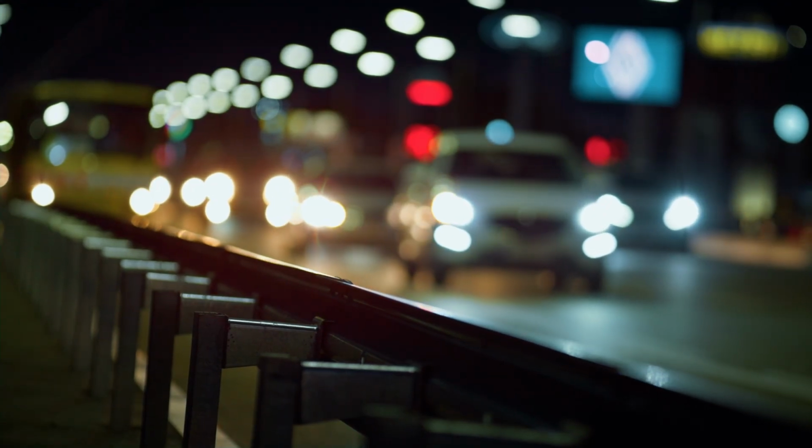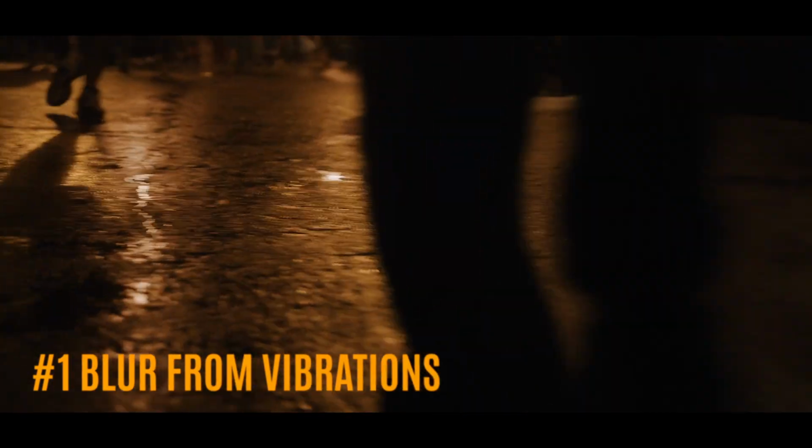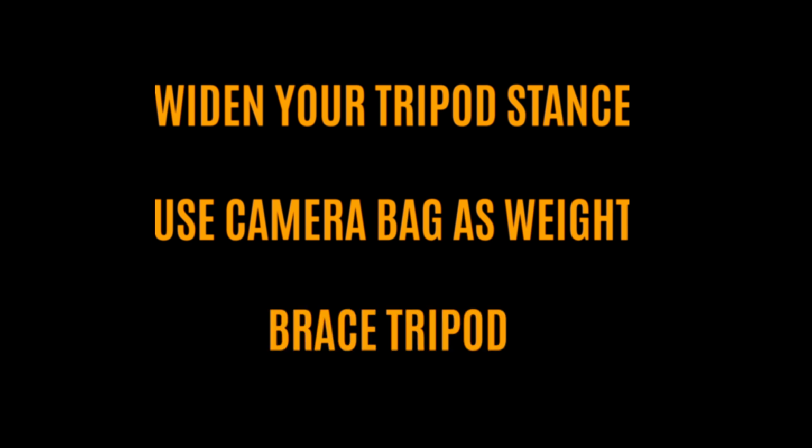Even with a tripod, slight vibrations from cars, subways, or foot traffic can ruin sharpness. Bridges, wooden walkways, and metal grates are the most common culprits. If you have to shoot in one of these areas, widen your tripod stands, lower the center column, use a sandbag or your camera bag as a weight, and when possible, press one of the legs of the tripod against a solid surface. These small adjustments can dramatically increase stability.